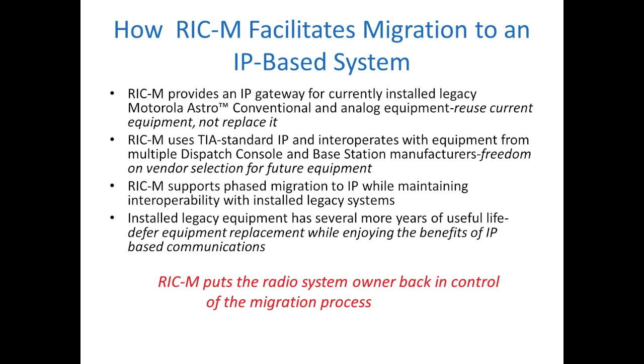The benefits of an IP-based system are interoperability. You can have different frequency bands, different manufacturers, different technologies, all interconnected over internet protocol. And scalability: you can have an extremely small system, just 1 or 2 base stations and a single dispatch console, up through very, very large, even nationwide systems if you wanted to, using IP interconnectivity.